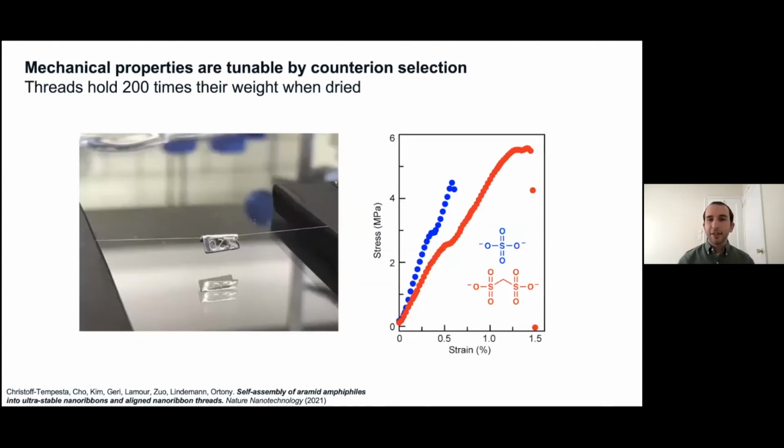We then looked at the mechanical properties of these threads. On the left side is just what I think is a fun photograph of a 0.1 milligram thread holding a 20 milligram weight. But perhaps more scientifically, on the right side, we showed that by modulating the counterion that we gel the nanoribbons with, we're actually able to change the mechanical properties of the threads themselves.